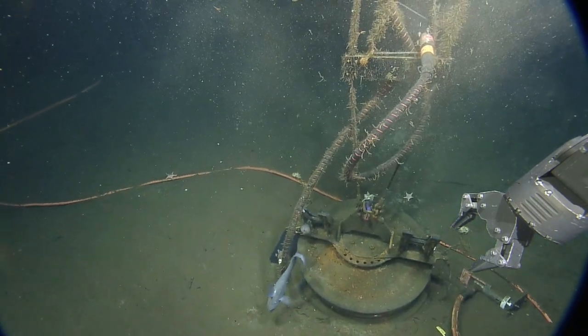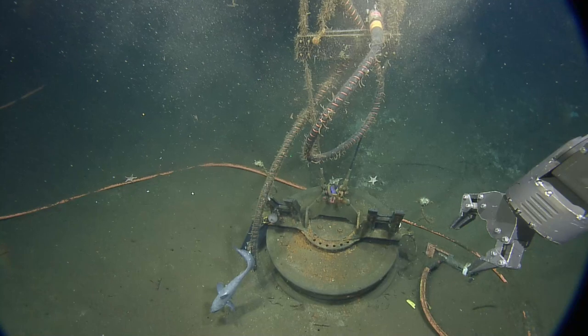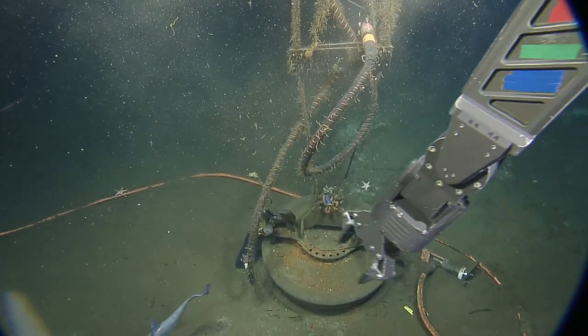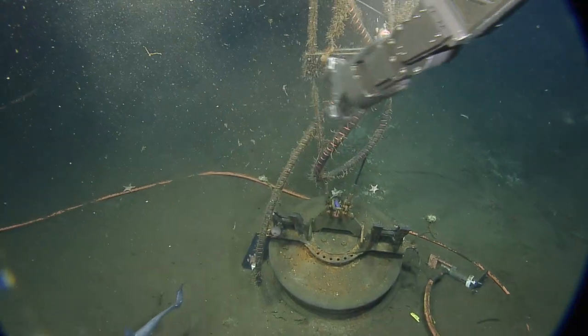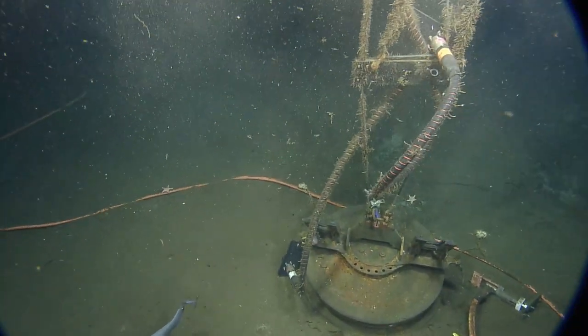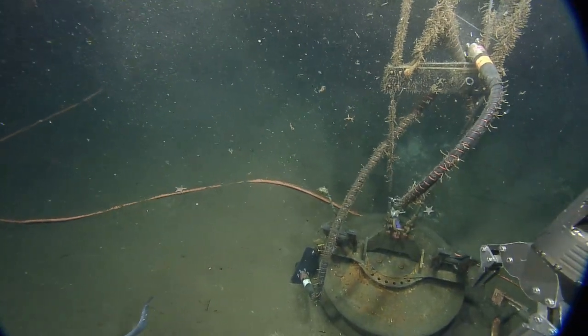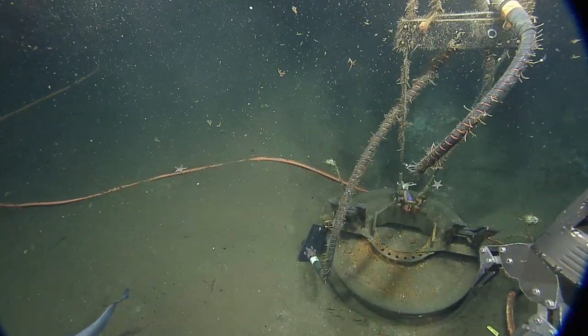Yeah, the cable runs off that way, though, so we won't be cutting it from this side, is what I'm saying. The cable goes... It goes out and then loops around right back this way. Yeah. So... Okay, yeah, I gotcha. Okay, coming down for that one. Roger.